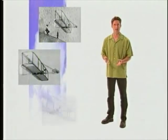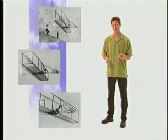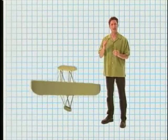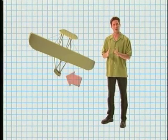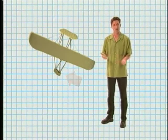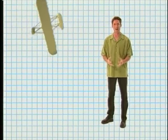Most of the flights in the 1902 glider were almost perfect, but every once in a while the glider would slip out of control and crash into the sand. The Wrights didn't know it at the time, but they were fighting the problem of uncontrolled yaw. And remember, yaw is when the nose of the plane rotates from side to side. But when the pilot made a turn and airspeed was low, the side slip caused pressure to build up on the tail of the plane. And this pressure basically pushed the rear of the plane sideways, sending it into a spiral dive, like a corkscrew.